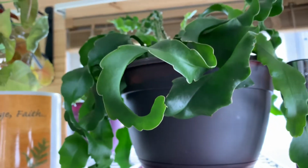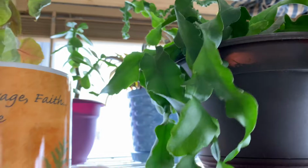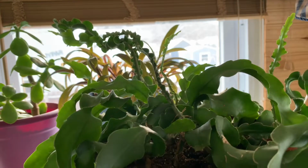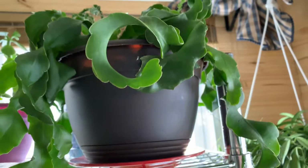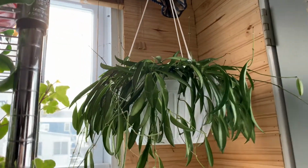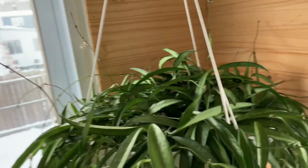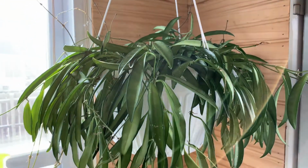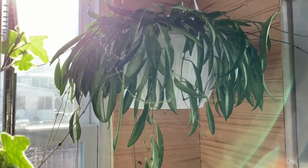This here is my curly orchid cactus. Love this guy. Such a neat little plant. And as we come over here, this is my Hoya wayetii. I've had this one for maybe a little over a year, year and a half. It's grown a lot. It's getting lots of new little stems on it, and eventually they'll all fill in with those little leaves.